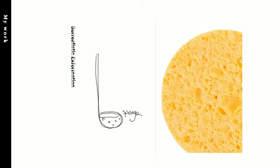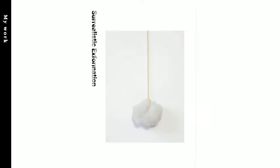We always separate soup by taking solids out, but in fact another way is to take the liquid out. So I use a sponge to absorb soup. Here I'm using cotton. When it goes up from the soup, draining water, it will look like raining clouds. With this concept, I want to bring some poetic quality to rethink the moment of taking the colander spoon out of the soup.